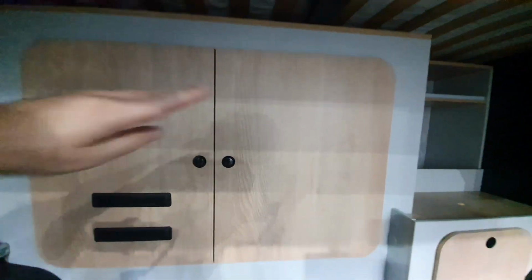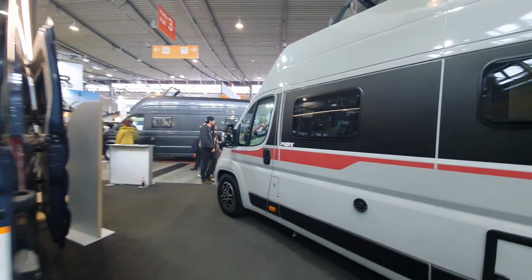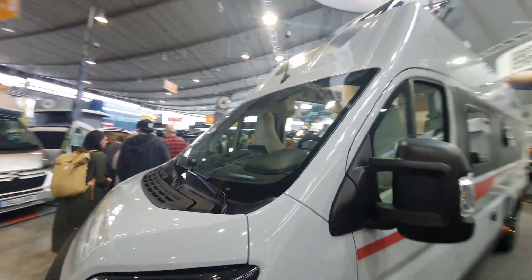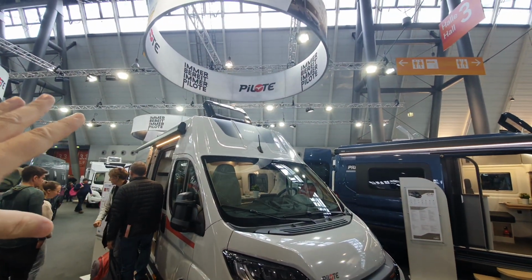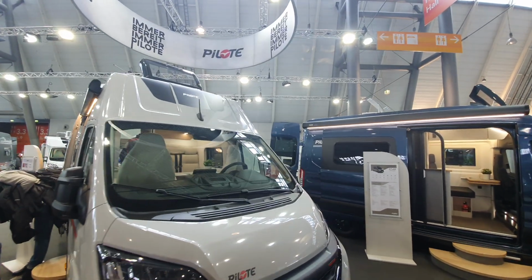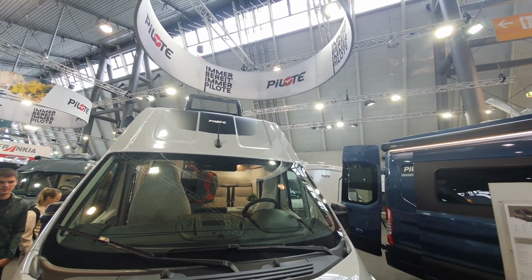I'm really impressed by the Ford as a base vehicle for camper vans. Here, we'll have a look at this one now as well. And so this one has got the raised roof. So this is now a Fiat Ducato type. I'm going to use the word Fiat Ducato, and it could be Citroen Jumper or Boxer. But it has to have the raised bit, and that puts the cost up.